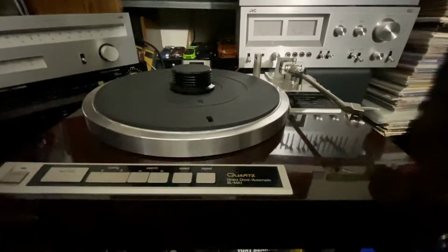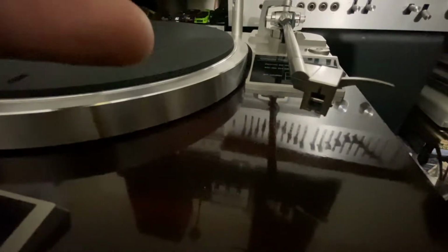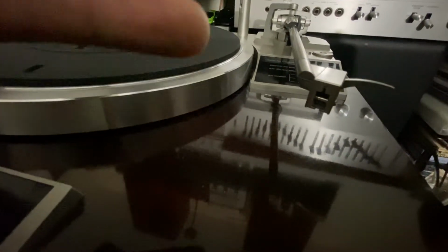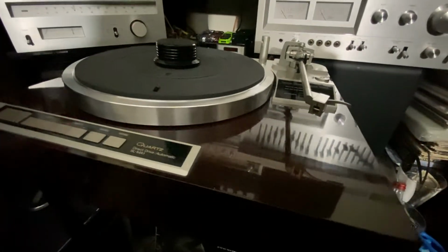So guys, this is a nice turntable. I ordered the cartridge. By the time it arrives here in 2 weeks, we will put it on, we'll listen to the sound of this turntable, and I will make another video, guys.